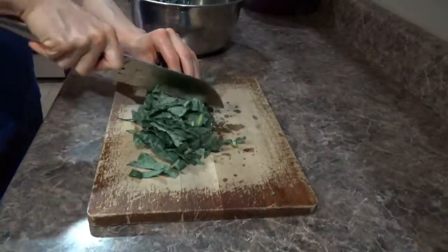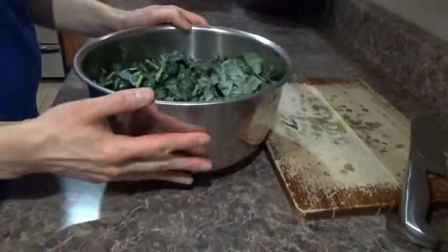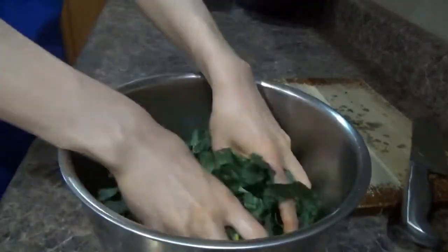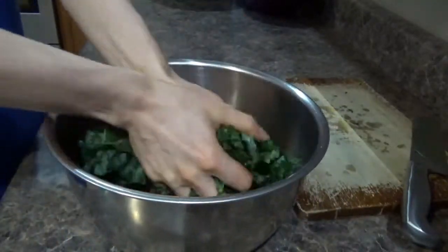Massaging kale is a great way to make it a little easier to chew and also easier to digest. You're basically just breaking down the cell walls. That just gives it a little nicer texture so it's not so tough to chew. And you're literally just squeezing the kale between your hands.